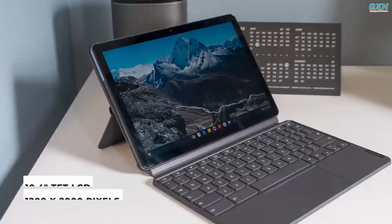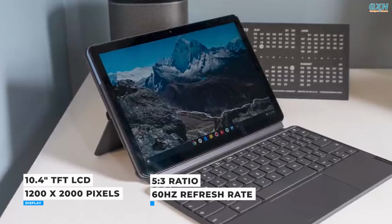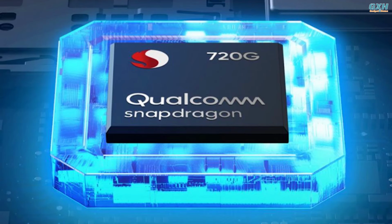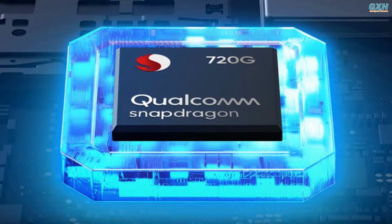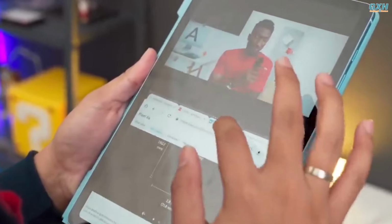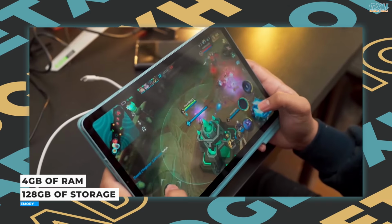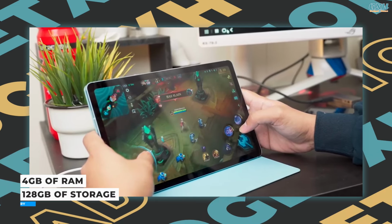While the 10.4-inch LCD may not have the deep and rich contrast, its 2000 by 1200 pixels resolution is very crisp and clear, making it an excellent screen for watching media content. Performance-wise, it features the mid-range Qualcomm Snapdragon 720G. It can be a little cramped and underpowered if you're trying to do some intensive multitasking, but it's more than capable of doing some light tasks and looking good while doing it. To support the processor, the tablet has 4 gigabytes of RAM and 64 gigabytes or 128 gigabytes storage options.